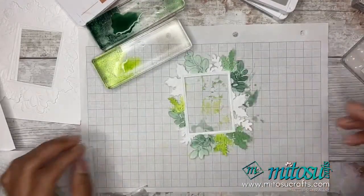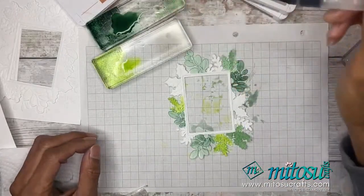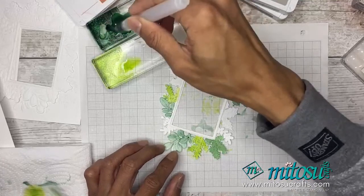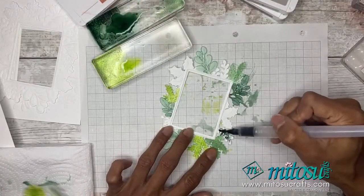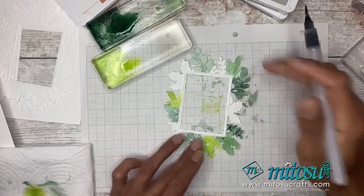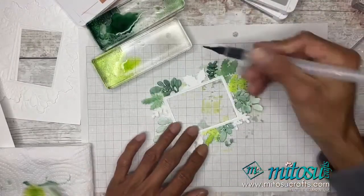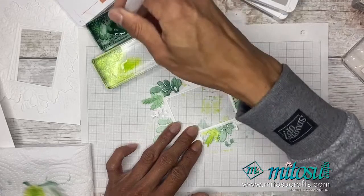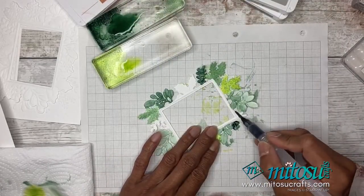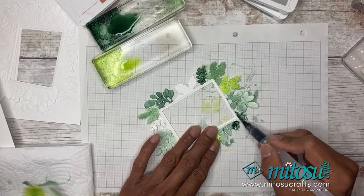Not a green. So I'm gonna, okay, oh, I got one more there. Make it dark on there. So you can color whatever color you like, Sylvia. It doesn't have to be greens. If you're a pink person, have these all pink.